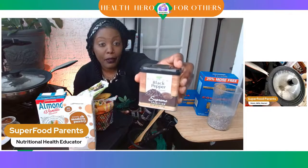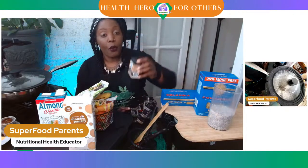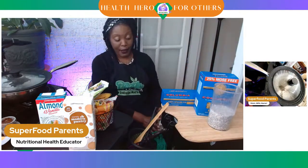Y'all know that black pepper, simple old black pepper, it carries nutrients into your cells. So you always want to sprinkle black pepper onto your food if your seasoning salt does not already have it.